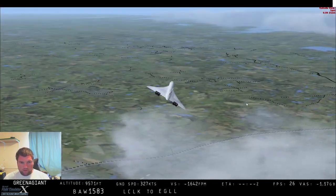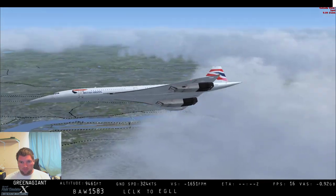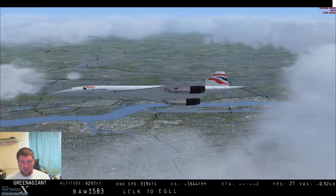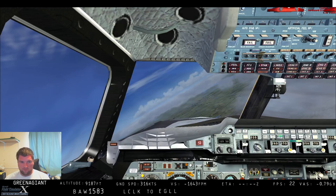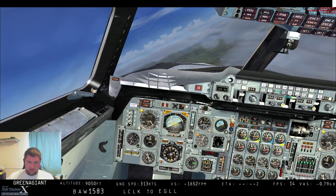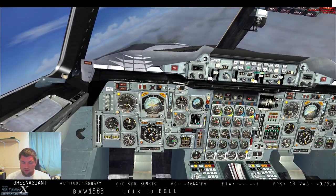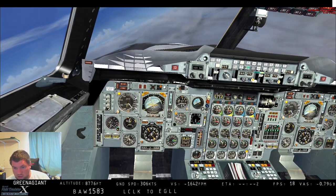Yeah, we were definitely high, but we were also fast. So high and fast is a problem. High and slow, not so much of a problem. Low and fast, not so much of a problem. So you convert either your height into speed or your speed into height, so you can sort of get things back. But if you're high and fast, there's nowhere for the energy to go. It's a terrible explanation, but anyway.